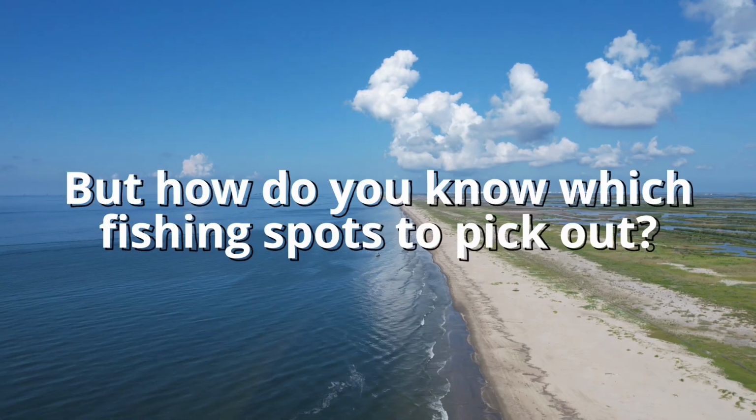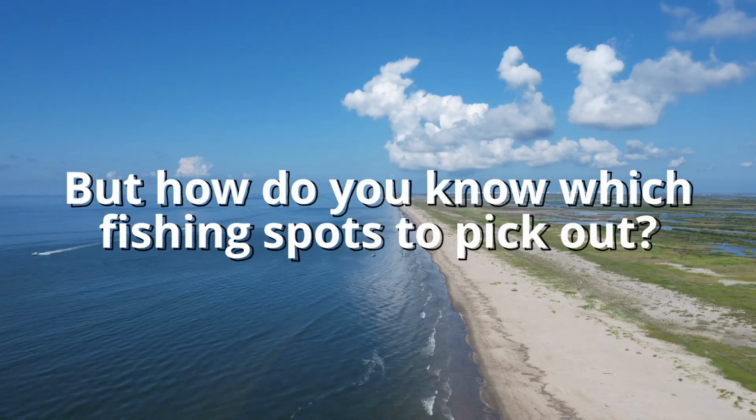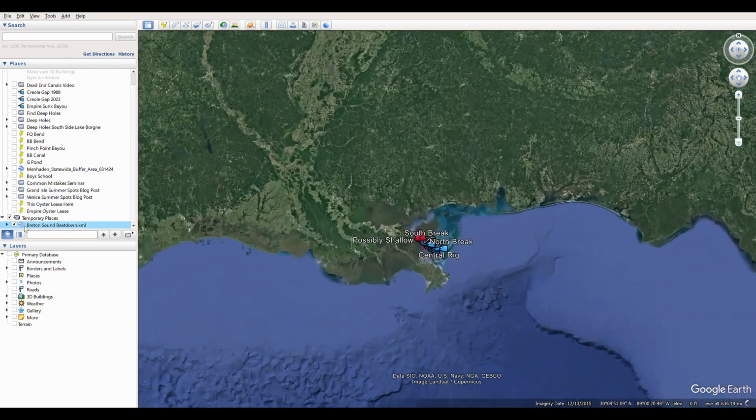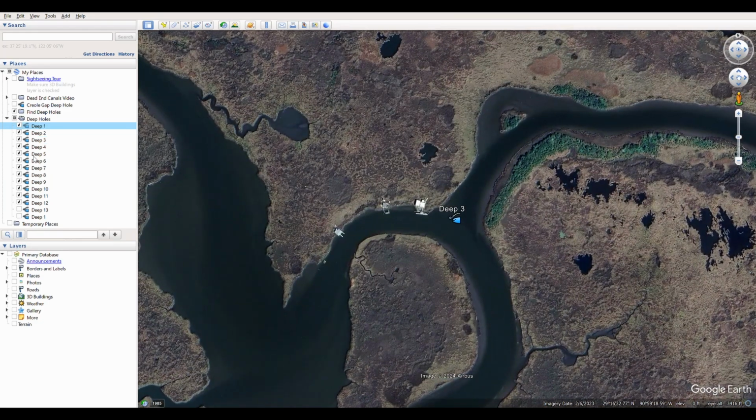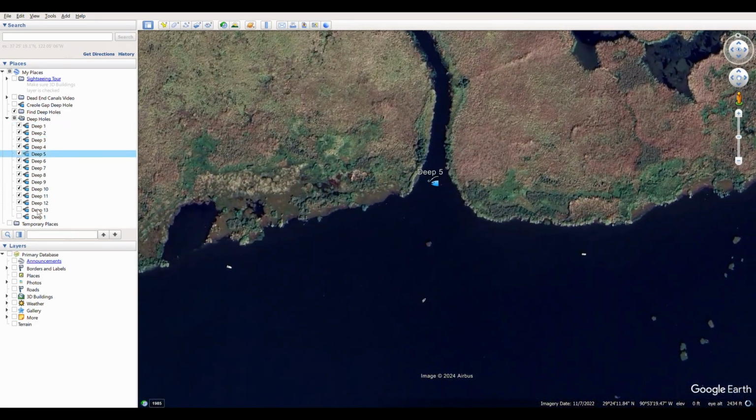And that experience will come to you much faster now that you have a process for fishing each spot on your trip. But how do you know which fishing spots to pick out? Well, I'd say that it's a safe bet to pick out about a dozen fishing spots in a particular area. These could be major points, tide lines, bends and bayous, oyster reefs, cypress dumps, deep holes, and a whole lot more.